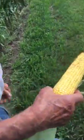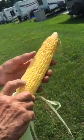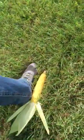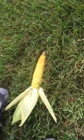Wow, look at that ear of corn. That's a nice one, isn't it? What would you say that is, 10, 11 inches long? Yeah, something like that. Lay it down beside your shoe. Wow, that's pretty good size.